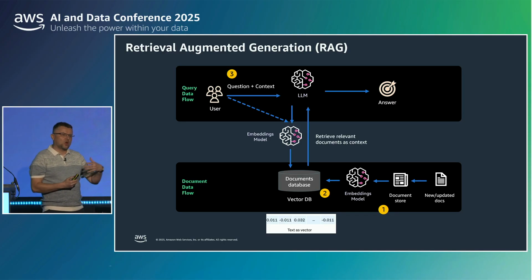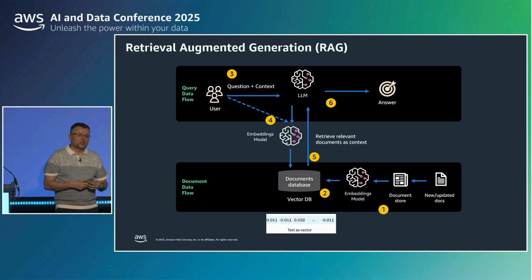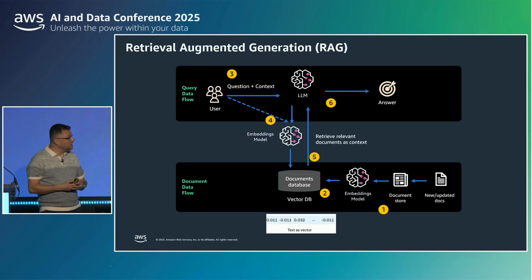Then our user comes in with a question. That question will also be passed through the embedding model, and that allows us to do a similarity search, and then it allows us to retrieve the relevant content. Again, in the POC, you're probably going to retrieve the top K results, top K chunks, pass them to the LLM, and enhance that answer. But in the production environment, you might be more interested in retrieving the data that you actually need. So you might think about re-ranking, or about scoring that content to retrieve just the most relevant one.